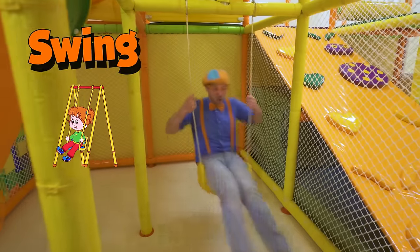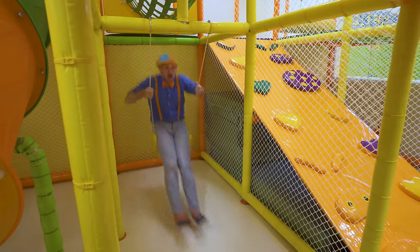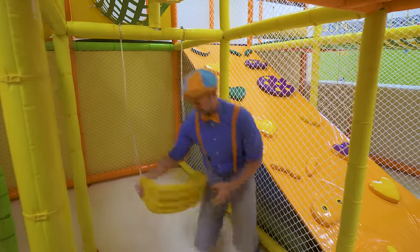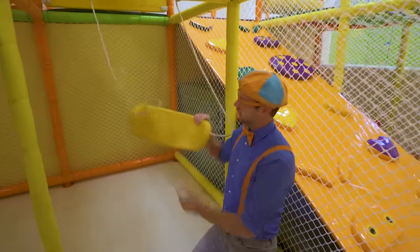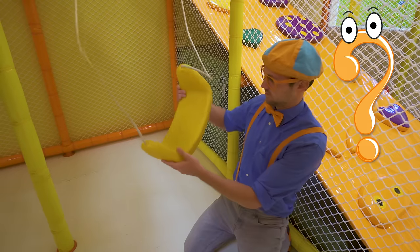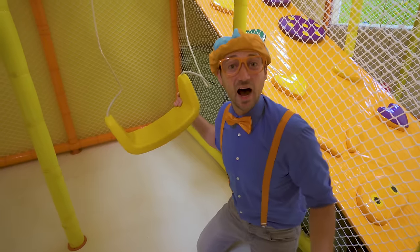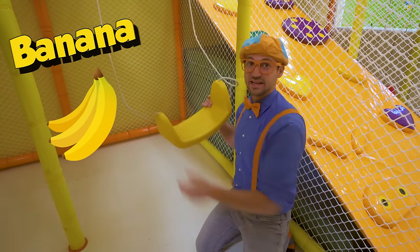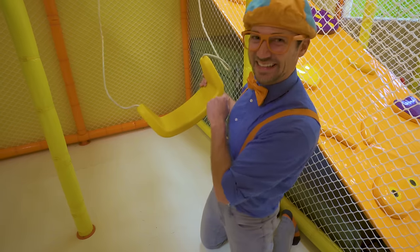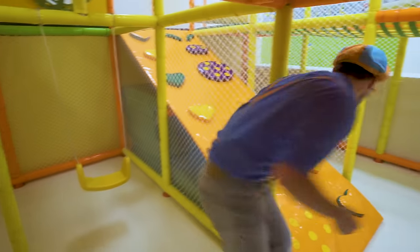Looks like a swing. Whoa! Wee! This swing seat is the color yellow. Do you know of a food that's the color yellow? And it kind of looks like this? Yeah! A banana! Banana is a fruit. They're so sweet, healthy, and tasty. But we're here looking for vegetables. Let's go up this end.